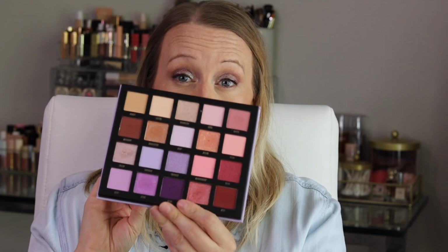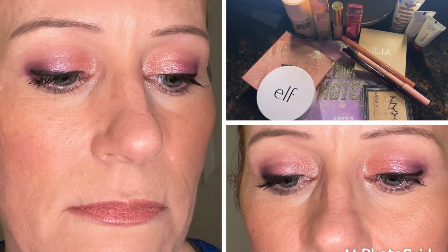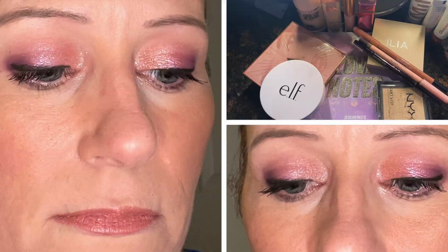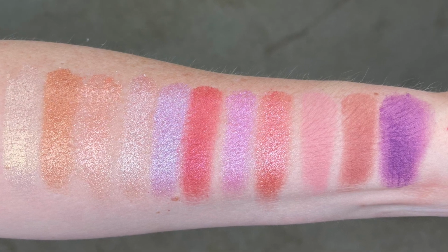I'm gonna go next with the Beauty Bay Love Notes palette. The main reason, I love the color story. It's a great little palette. It has purples and pinks, those colors that I really enjoy. I just find that the lasting power probably isn't as good on these as some of my other go-to brands. So that's why I'm gonna say this is a little bit, you know, not at the top.